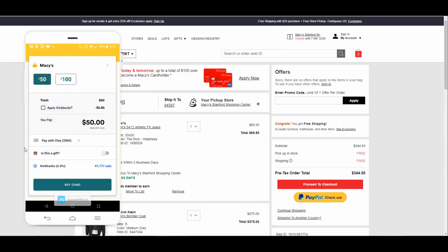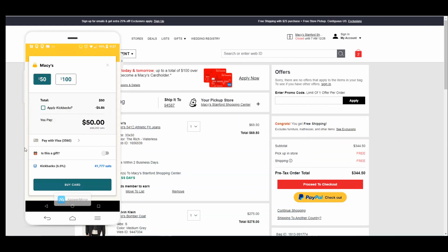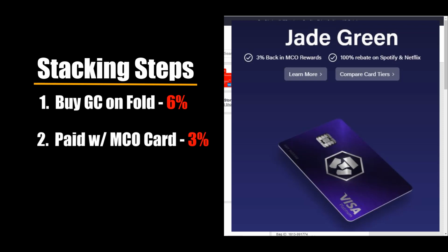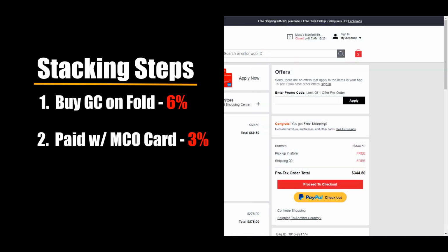do anything. Now I'm going to show you guys how I stacked multiple apps to receive 14% cash back at Macy's. So the first thing I did was I bought the Macy's gift card through the Fold app, and I paid with my Visa MCO debit card. And I have 500 MCO staked, so I'm eligible to receive 3% cash back in the form of the MCO token. So I used that to purchase the Macy's gift card, so I got 3% there.